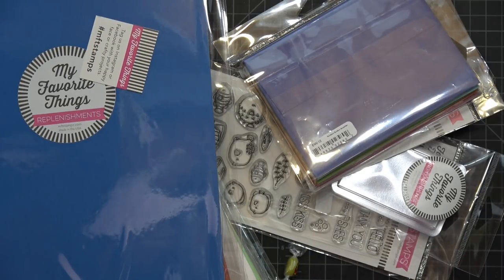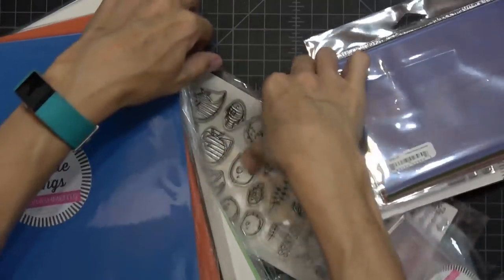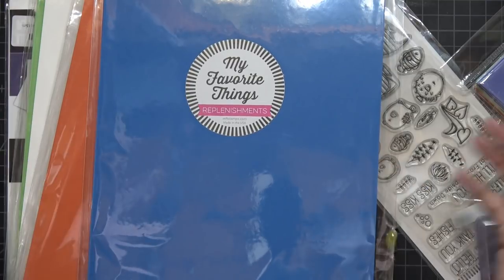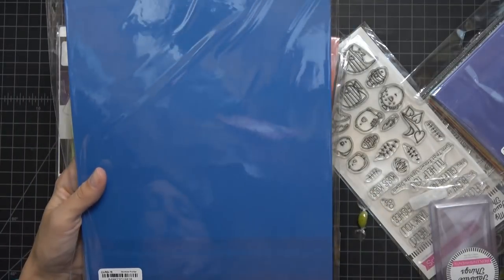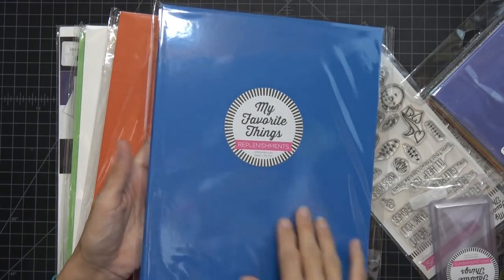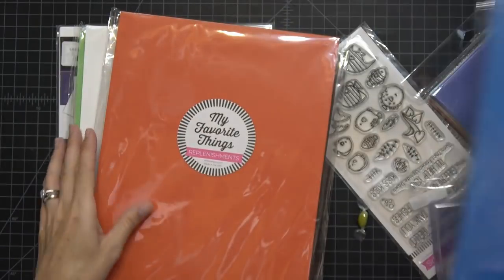Okay, so MFT. I ended up getting some paper pack, paper replenishment kind of things. Let me back out. I mean, that is really close, right? Okay. So this one is called Cornflower Prestige. It's a beautiful, beautiful blue. I don't know if that picks up right, but you have all those lights there.